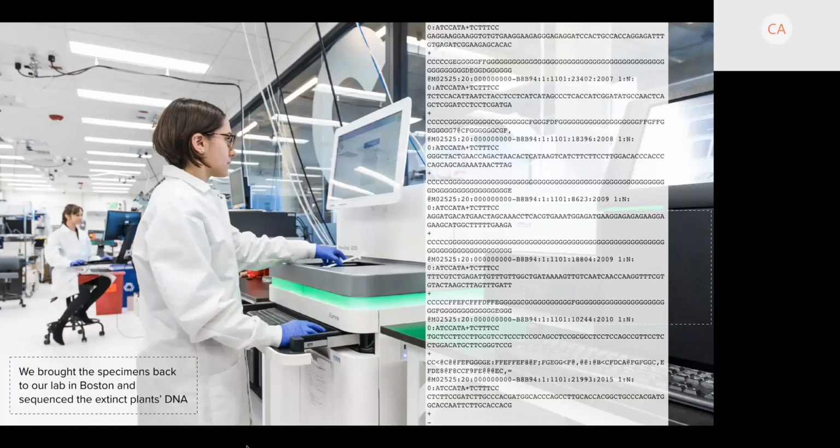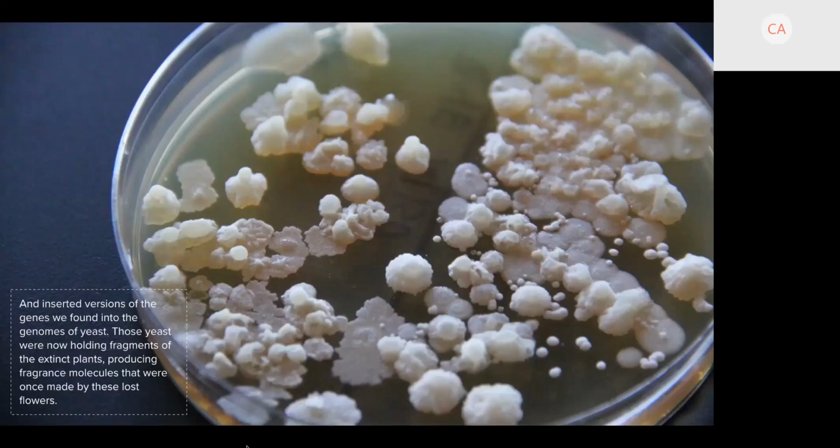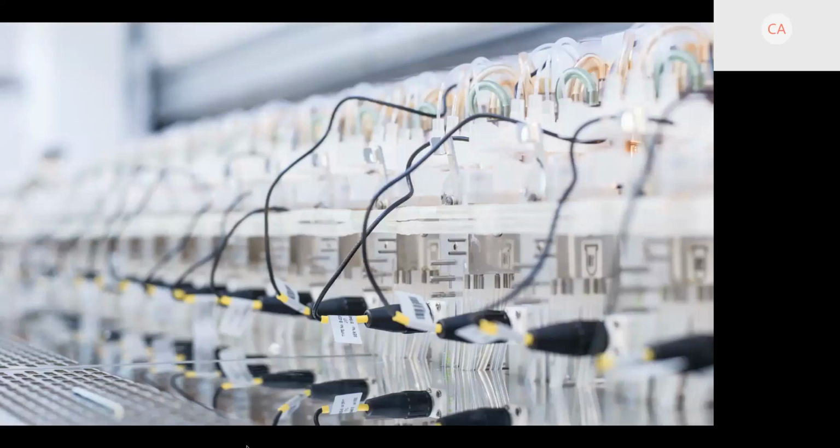And so what we did is we had some really cool bioinformatics people, and they created thousands of different hypothetical situations of how the DNA could have been filled in. The idea was, take existing plants that are closely related, or use different types of machine learning algorithms to predict what would have made the most sense to fit in there. Then we took those genes and we put them in yeast. So this is just baker's yeast. And we grew up the cells to see what fragrance molecules they were producing.